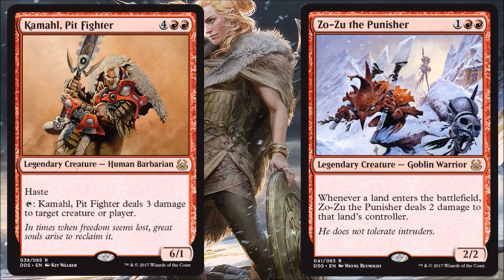And then secondly, you have Zozu the Punisher with brand new art, another card that's going to deal damage directly to your opponent. Now, this can also damage you. You do have to keep that in mind, because whenever a land enters the battlefield, this will do 2 damage to its controller, so that includes you as well.